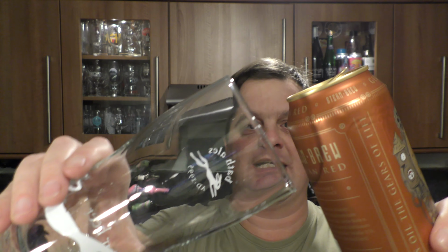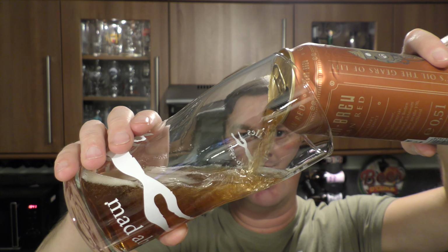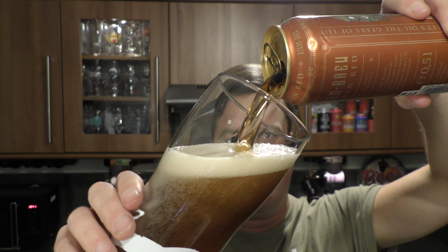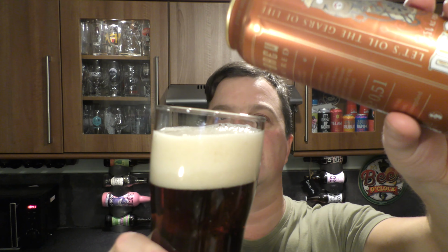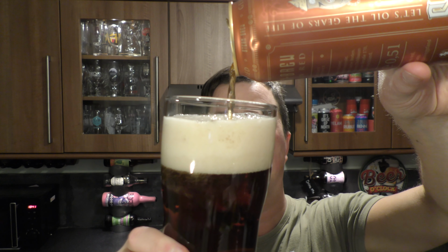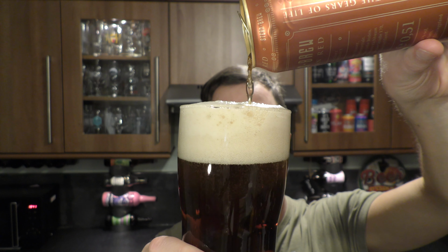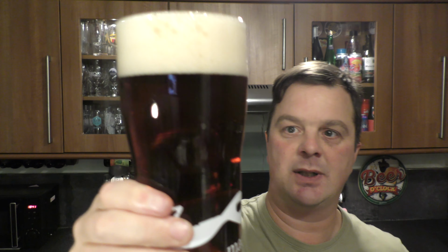A little bit of smoke on the can opening, beer in the glass then. German red ale. Interesting. I'm not sure if I've had a German red ale before. We got a two-finger, slightly off-white head, good levels of carbonation.